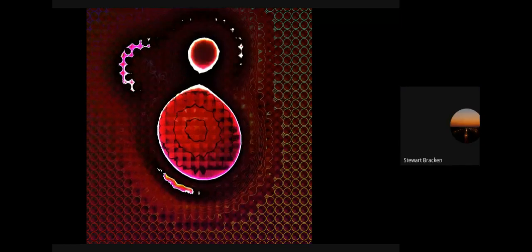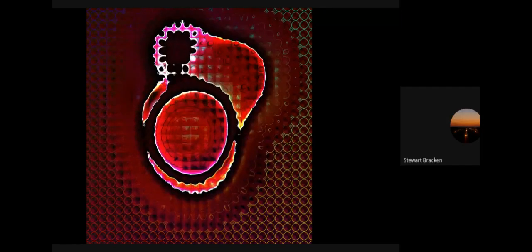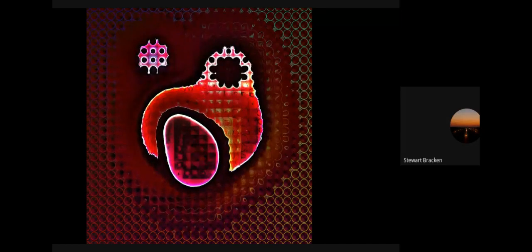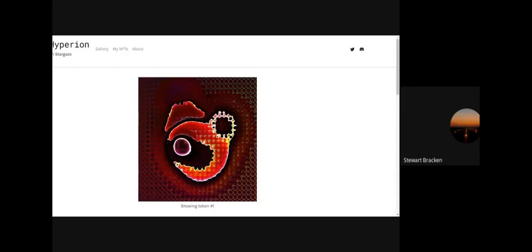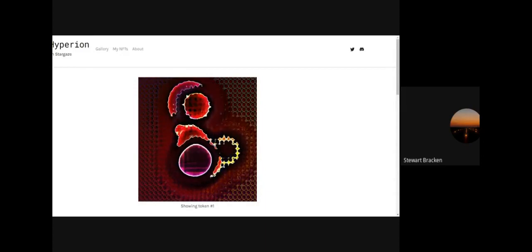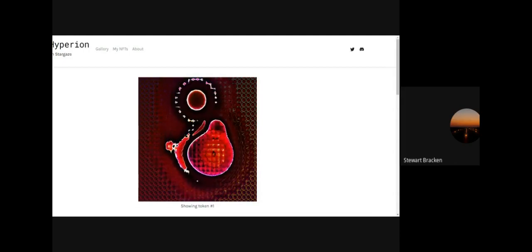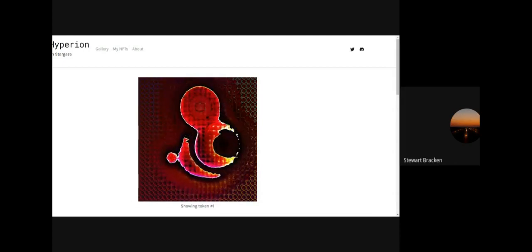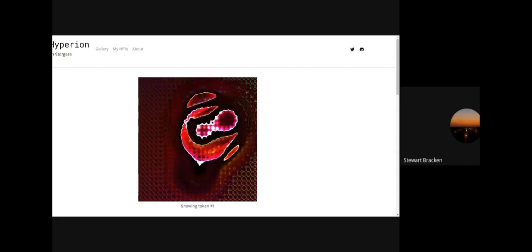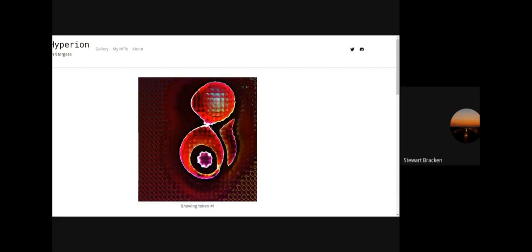Yeah, so the traits are fairly abstract. You might be used to traits in a PFP project being the hat or the shape of the body or what the arm is doing. In this, because this is abstract art and it's actually generated with code right in front of your eyes, there's no assets. Like traditional PFP projects, they have hundreds of different hand-drawn or pre-made assets that they layer together.